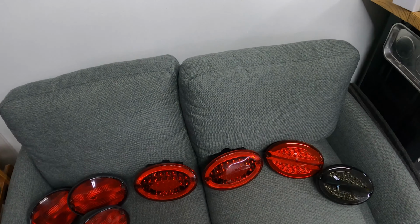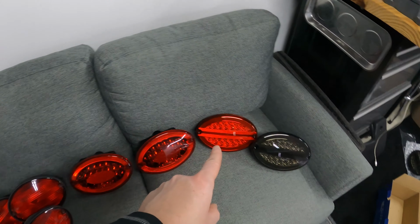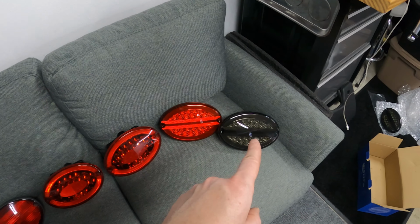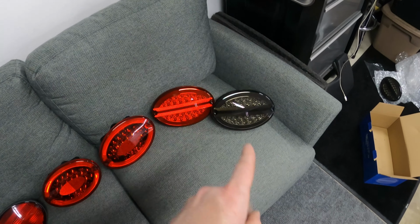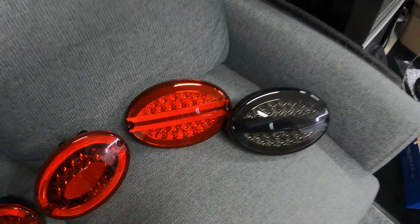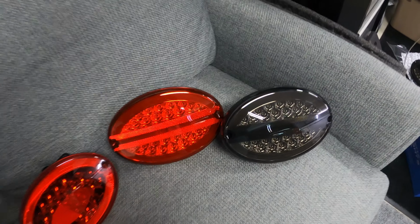So as we just showed you, let me recap. Halo Runners right here. Laser LED taillights right here. That's the red. That's the smoke. Smoke is going to be a completely different look with the lights off. Lights on, they look pretty much the same. But definitely, you got some choices to make if you're going with one of these.